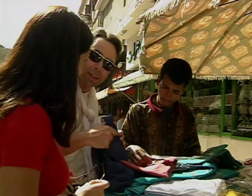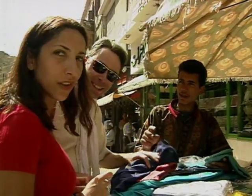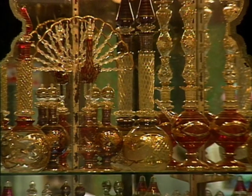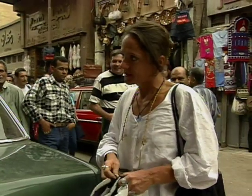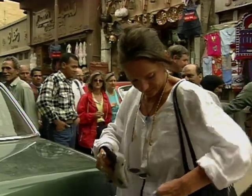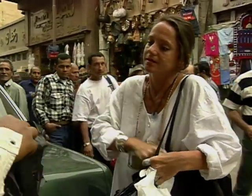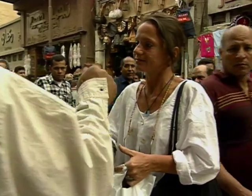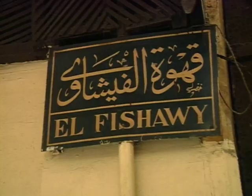Bargaining is expected here, and it should be fun. Here's where you take your time. Show some humor, see it as a game. Never feel sorry for or obligated to a merchant. If you see something you like, determine its value to you before being influenced by the inflated asking price. And only offer what you're willing to pay.